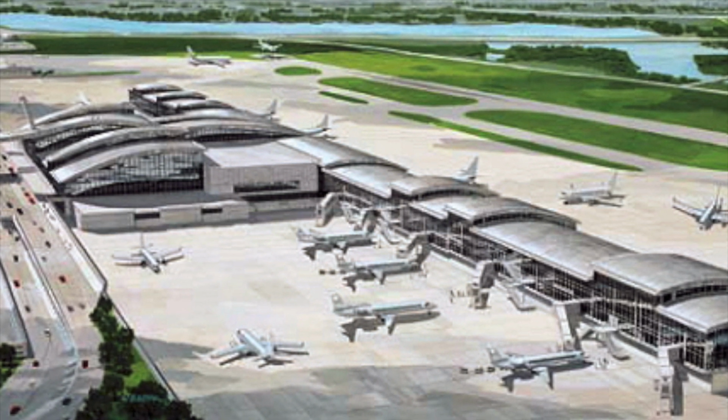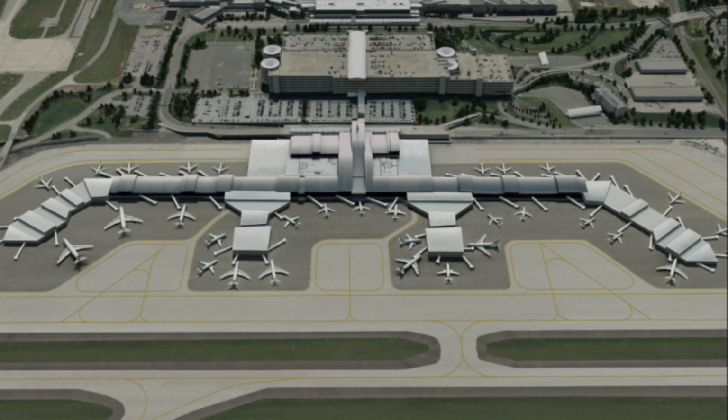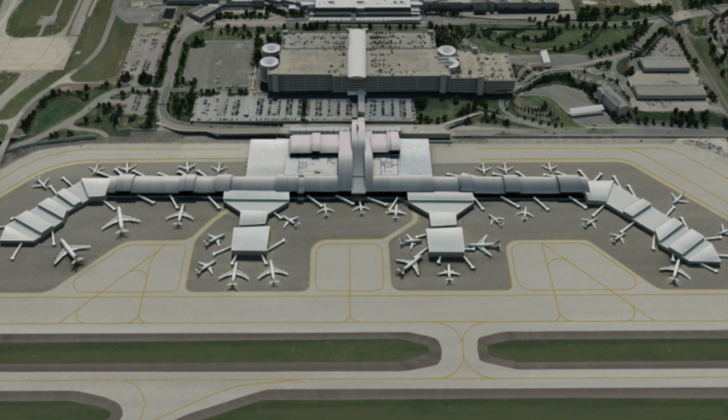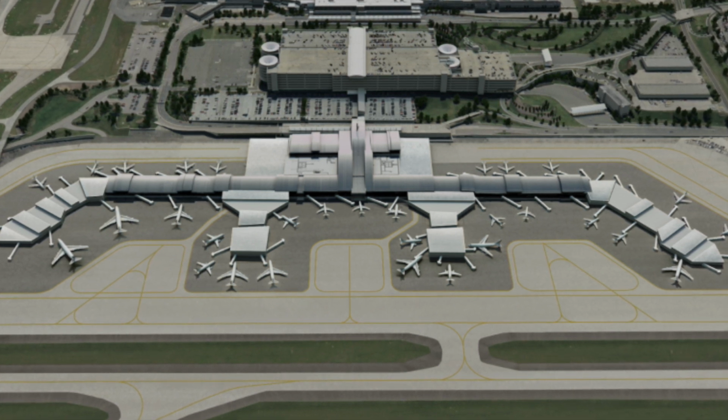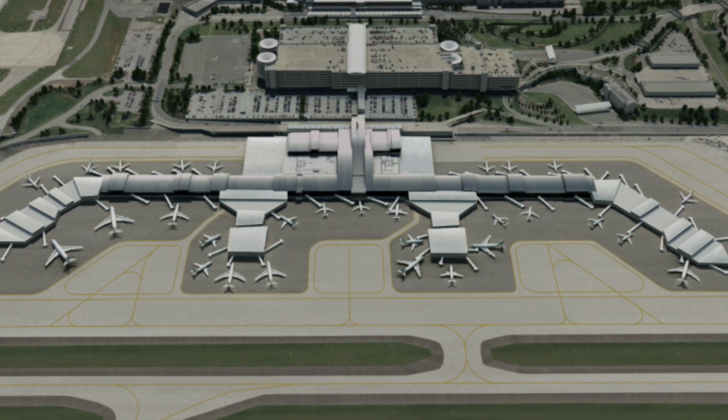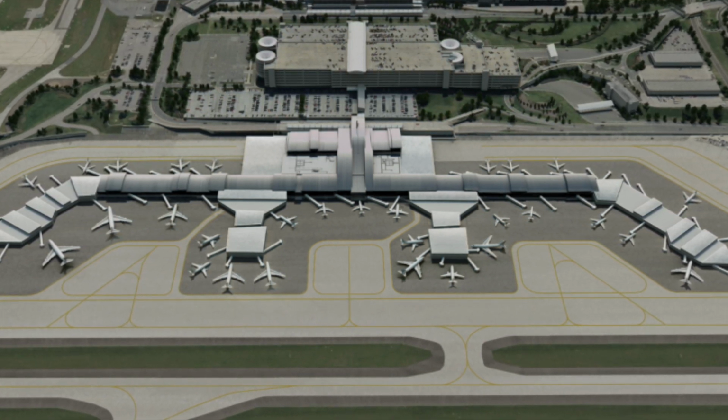Dubbed Vision 2040, this project aims to expand and improve RDU Airport by 2040. The project includes a consolidated rental car facility, an on-site hotel, expansion of parking lots, expansion of both terminals to add gates, improvements to the taxiway layout, and the complete rebuilding of the runways.